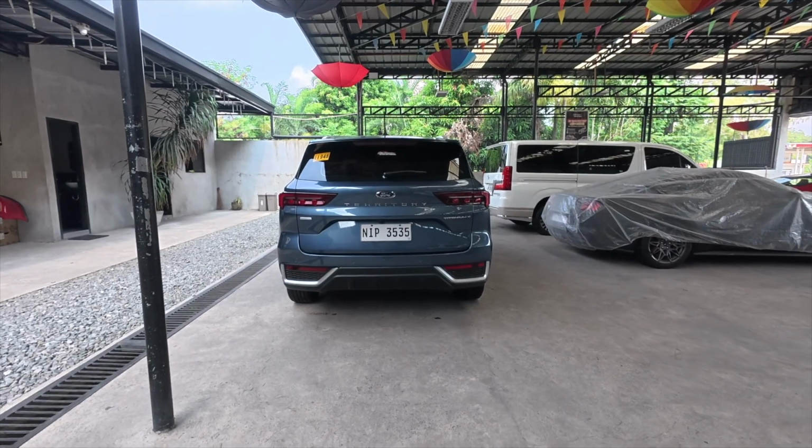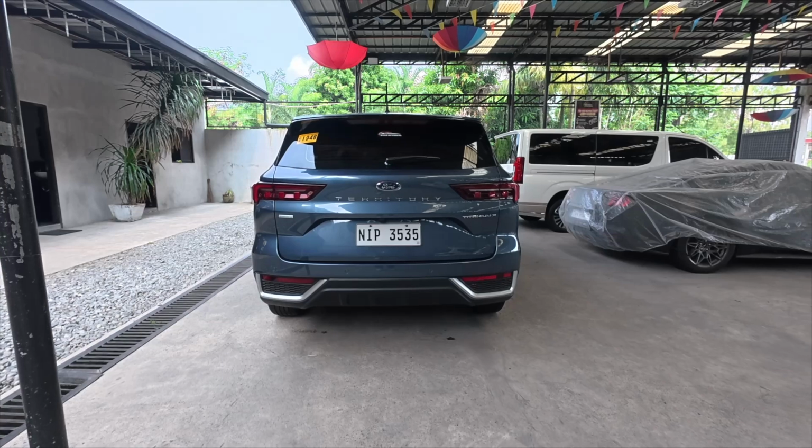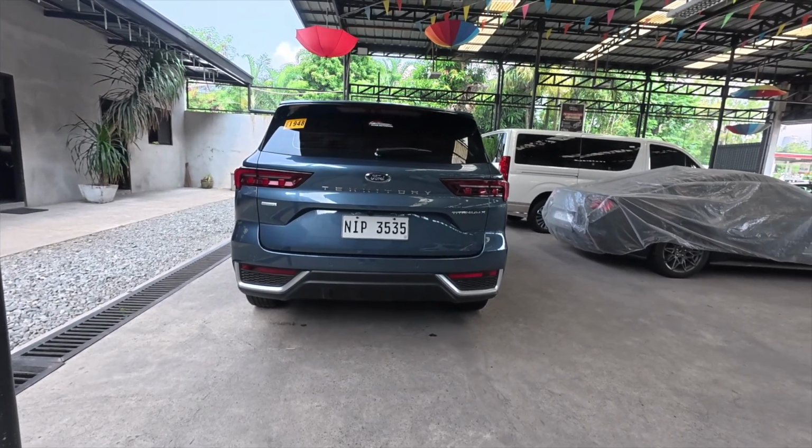From the back, the Ford Territory also has that huge silhouette similar to what you can see when you're looking at it at the front.